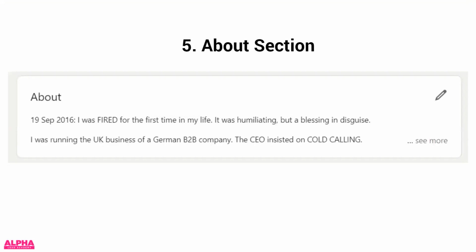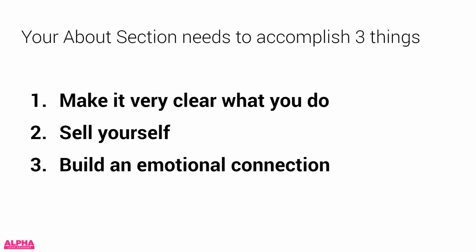Okay, let's talk about your About section. This is arguably the most important part and the one that will take you the most time, because it's quite a bit of writing. It is 2,600 characters that you can spend, and there's a lot of info that you can package into that. So this is going to probably take you a little bit of time.